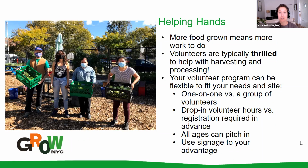And be sure to use signage and other marketing tactics as you can. At the McCarren Park demonstration garden, we had just three laminated signs that we printed out and zip tied to the fence that was facing the street to advertise what we were doing here, where the produce was going, and volunteer drop-in hours. And that was an incredible way to bring people in and get them involved and excited.